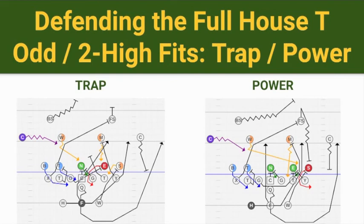From there, backside, we're trying to get hit pockets out of our backside 4 technique and our backside 9 technique. And then the corner, the purple guy there, he's our cutback player. He's shuffling and folding to make sure that if the play pops and maybe winds back or we maybe over pursue it a little bit at the linebacker level, he's making sure it doesn't go for a touchdown.